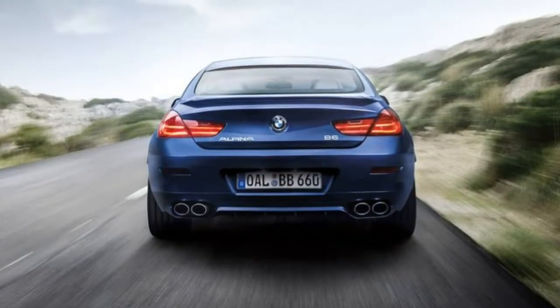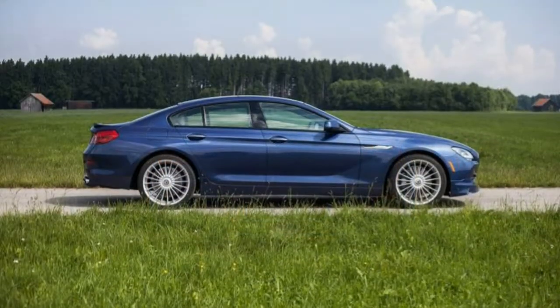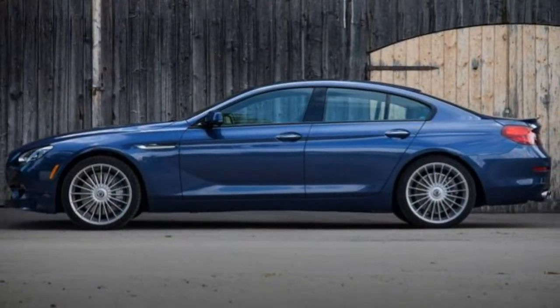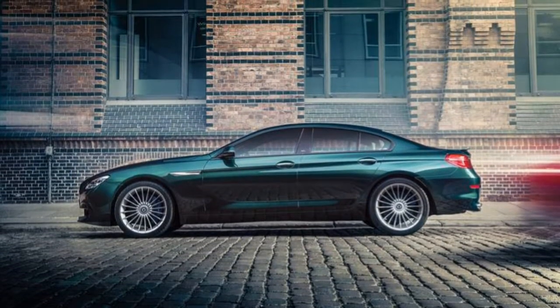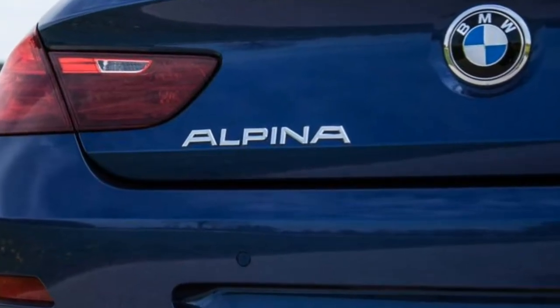eclipsing the numbers from the mighty M6 by 40 horsepower and 90 lb-ft of torque while returning significantly better fuel economy estimates too. The Alpina B6 isn't as much of an attention magnet as other offerings within this segment, but due to its rarity, you simply won't likely see another in your area or city.